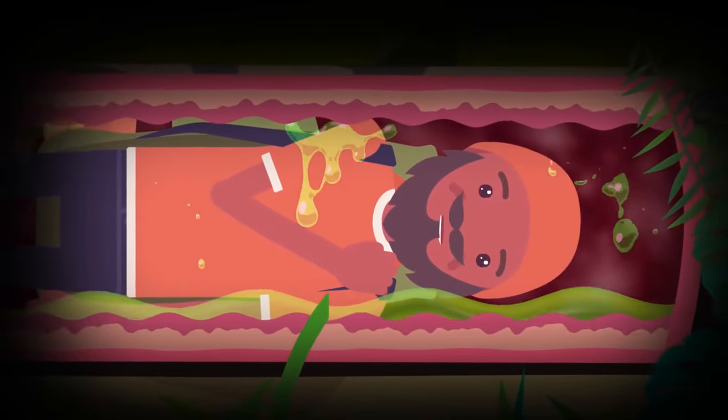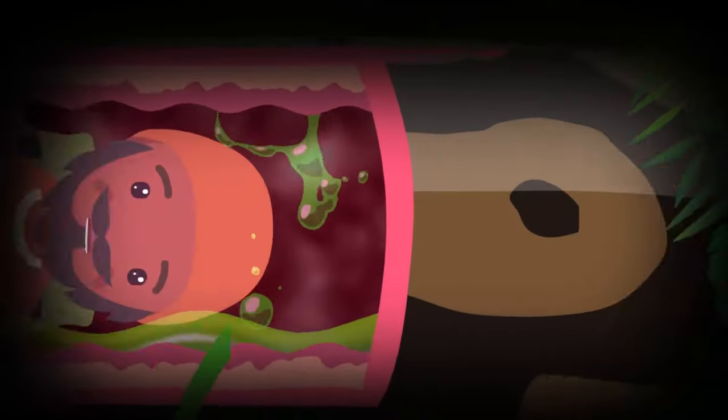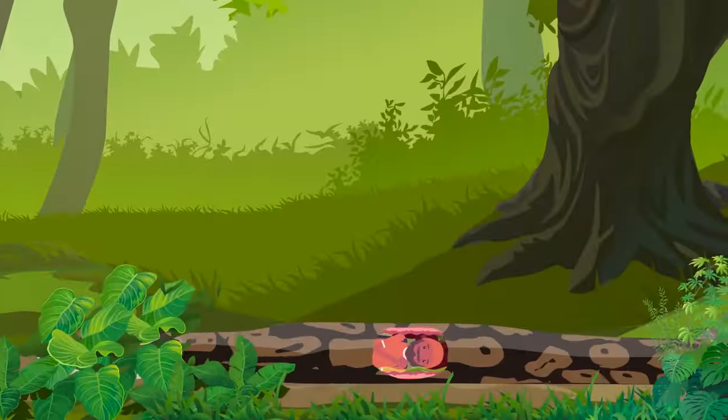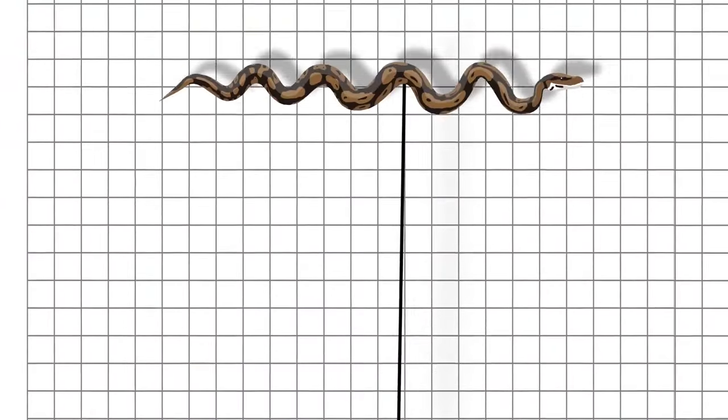It doesn't exactly smell great in there. And that's when you realize where you are. You can't see daylight anymore. Uh-oh. Then you feel a weird wiggling, side to side. Titanoboa's on the move. A python can digest its lunch in a matter of weeks.